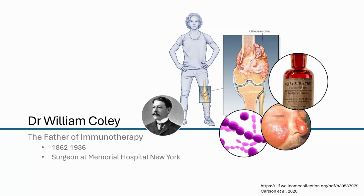And that was a sort of fluid. It consisted of a mixture of Streptococcus pyogenes and Serratia, different bacterial organisms he put in it. Some were live, some were attenuated. And he injected these either intramuscularly into the tumor or by intravenous injection. And he described that these tumors then regressed once he injected his mixture.